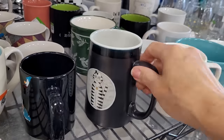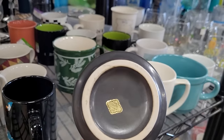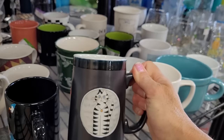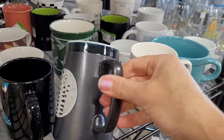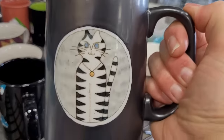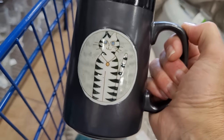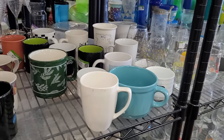Here's Otagiri, a lovely little black and white cat. Oh, it has its original sticker on the bottom. That is unusual to find. It's in lovely condition, beautiful quality, lovely pottery there. Look at the cat. He is fabulous. We'll put that carefully in the cart and see if there are any more.